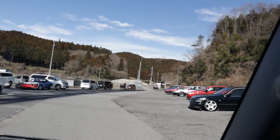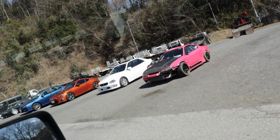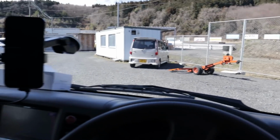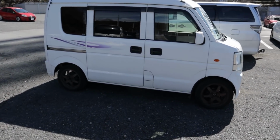Wait a minute. You're not allowed to have a pink S15, sir. You're not allowed. Only I'm allowed a pink S15, and Team Yashio. What is this? Blasphemy.